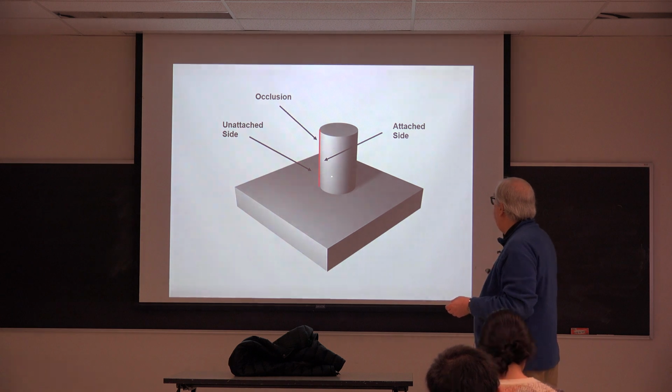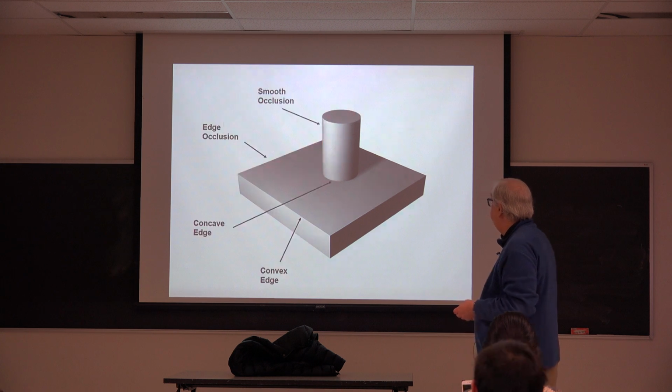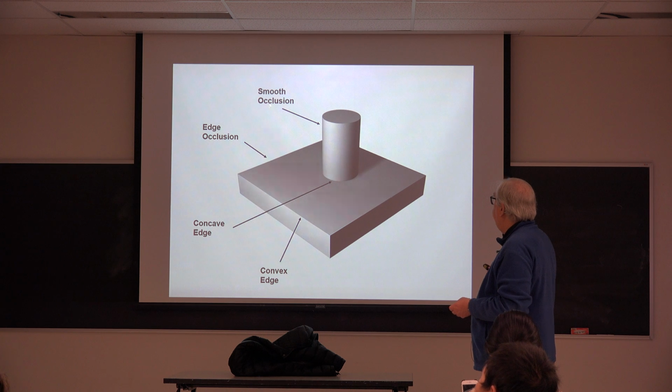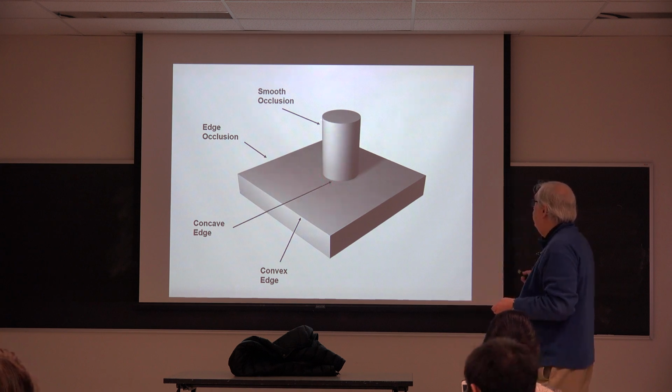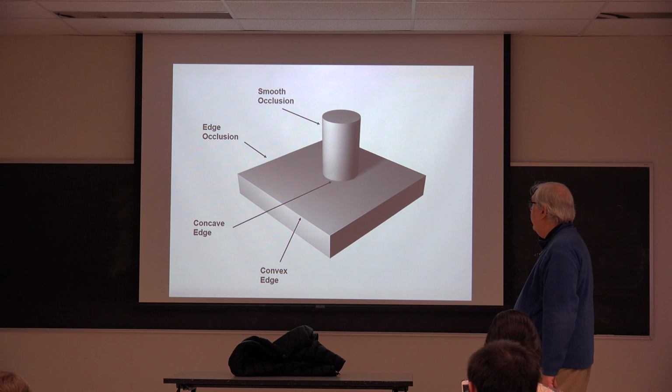So here we have an example. Here's a smooth occlusion contour. The attached side is here, the unattached side is over there. The other thing we want to be able to do is to identify corners, whether they're concave or convex. And this shows some examples of that.